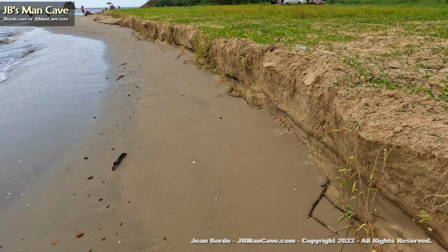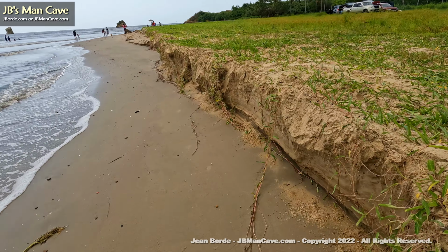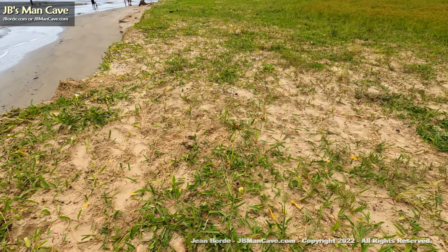Now you'll notice how the land to the right is kind of etched away. One of the interesting things about here is the erosion.